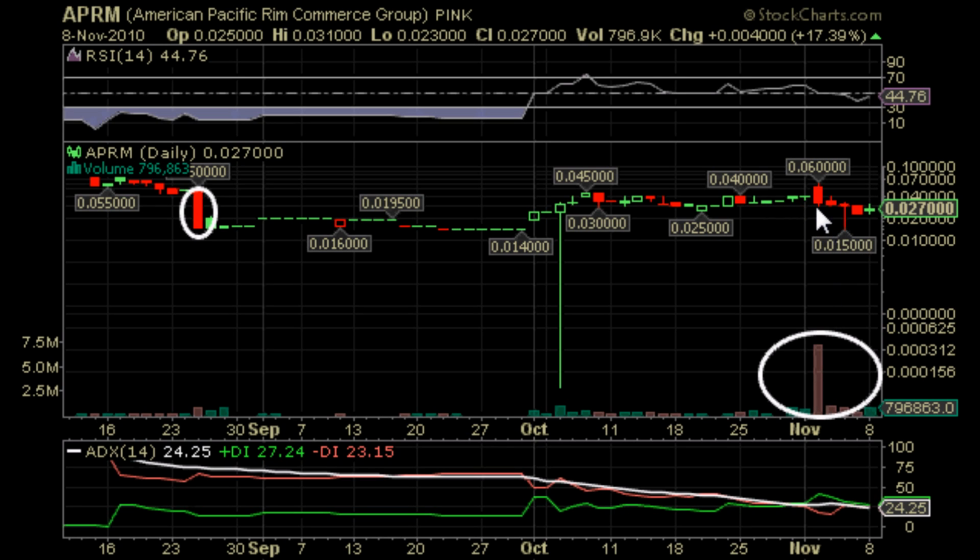However, even though we did regress a bit from 0.06, it wasn't as harsh of a reaction as you would usually expect with an OTC stock, meaning that APRM can actually consolidate and trade normally and hold its own even after selling pressure hits, which is always good to know when trying to find more stable penny stocks.